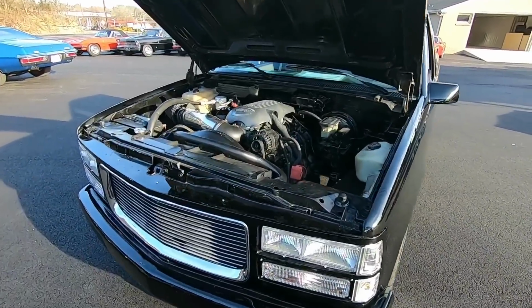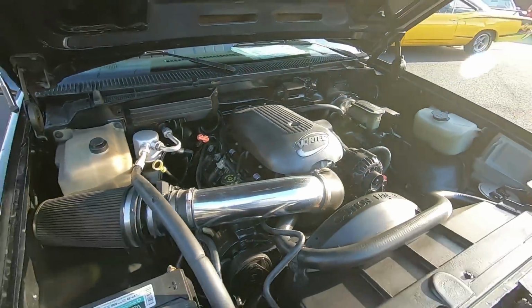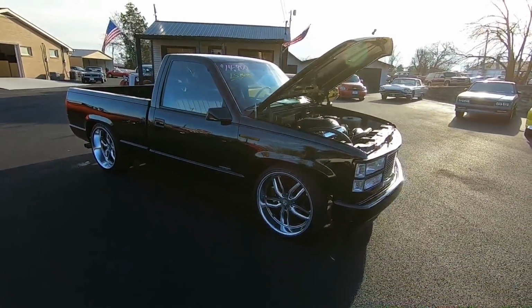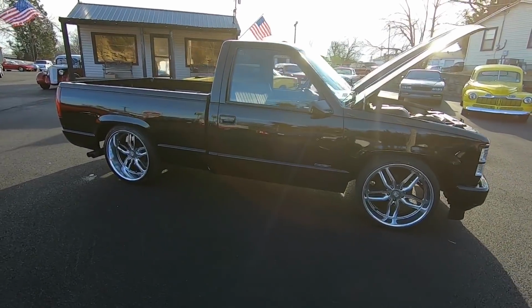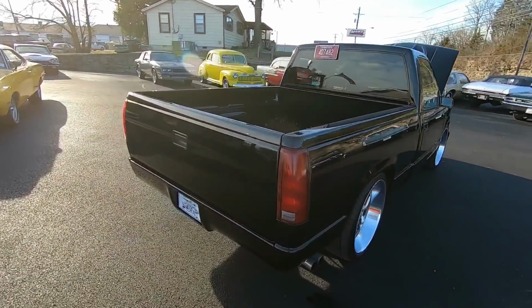This one's got an LS motor under the hood. Pretty sweet setup. It's got an aftermarket hood on it. We're going to be shutting down towards the end of the video, checking it out. But I'm going to be walking around, pointing out any kind of flaws. That way you know exactly what you're buying when you get here. This one's got a set of US mags on it. Pretty decent paint job. We'll be getting up close and personal trying to find the flaws though.